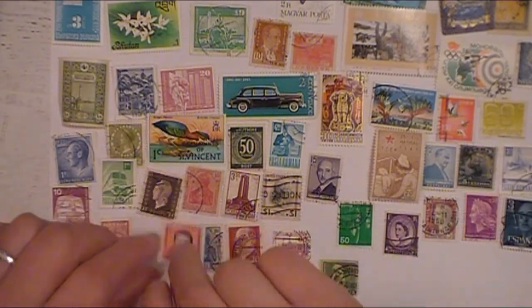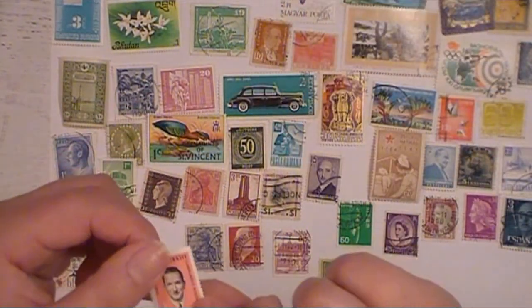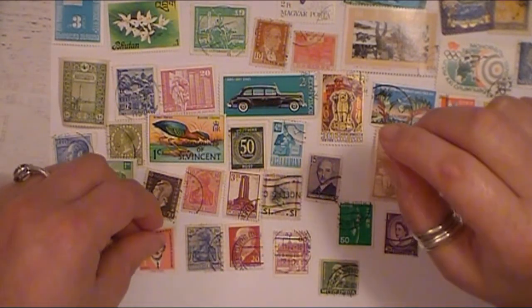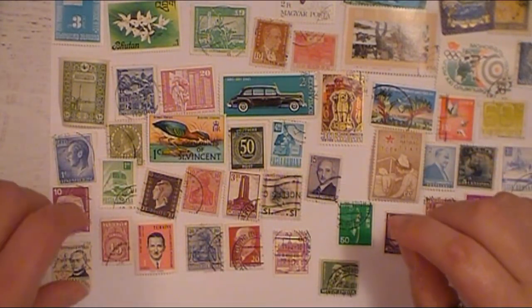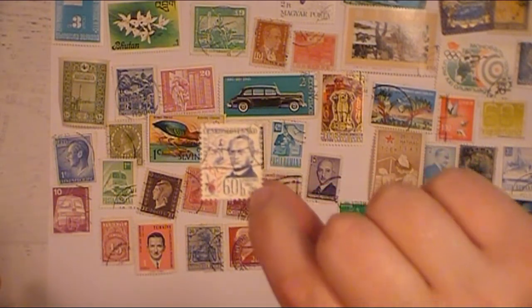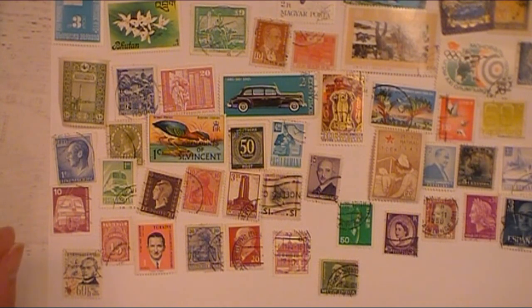There's this guy here. Or maybe he's the one that's riding in that car. I don't know. So there's that one. They got some really neat and teeny tiny ones. This one's a cool one too. I have to say I love the variety of stamps I've gotten in each one of the little glassine envelopes. It's just really, really cool.